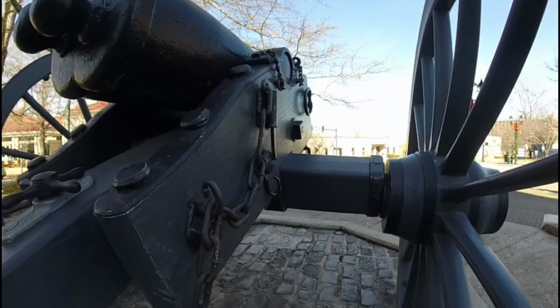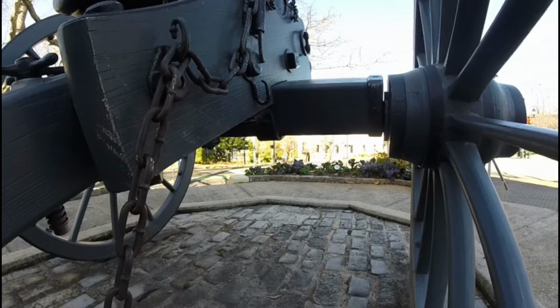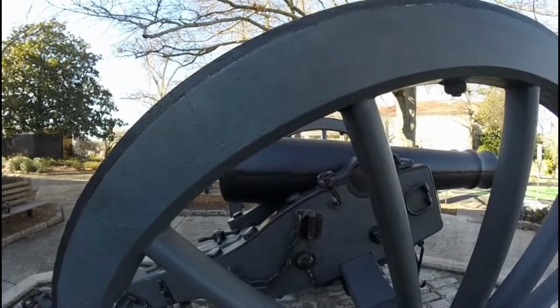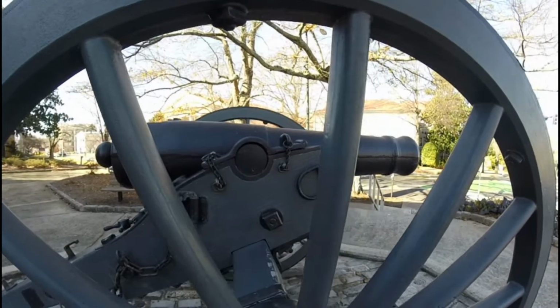Now it is typically used today for political victories and special occasions. It's about the only time it gets fired. But there's the beauty. What I wouldn't do to take that to a reenactment. It's an awesome piece.